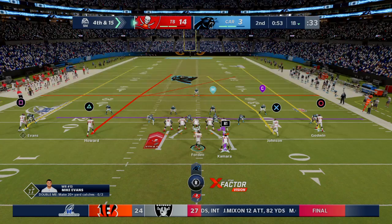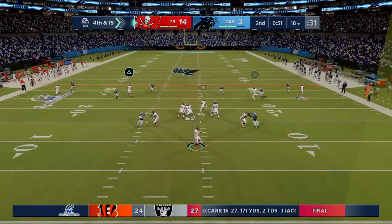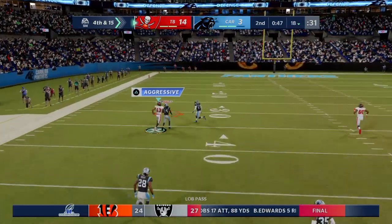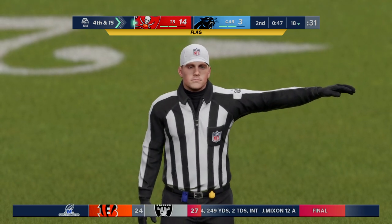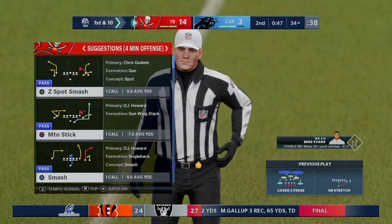This offense converted once on 4th down earlier. Now they're out there again to try once more. Airing this one out for Evans. Mike, get it. And that's going to wind up incomplete. However, we do have a flag down. Let's check in with our referee. So flag for the contact, pass interference.